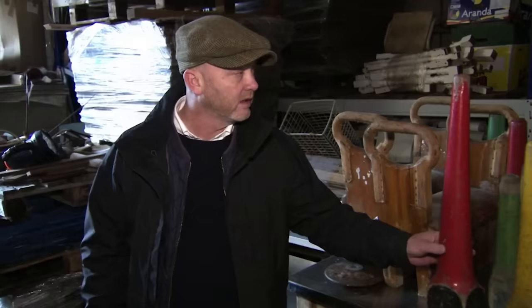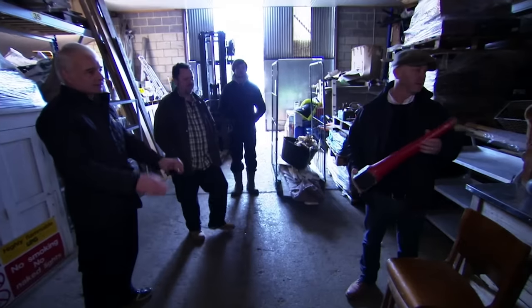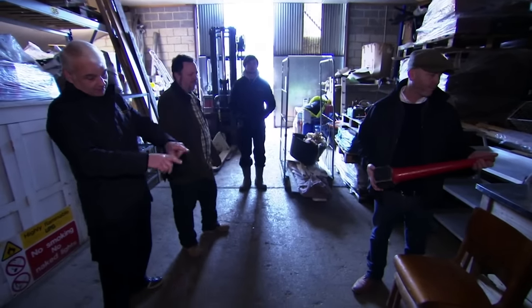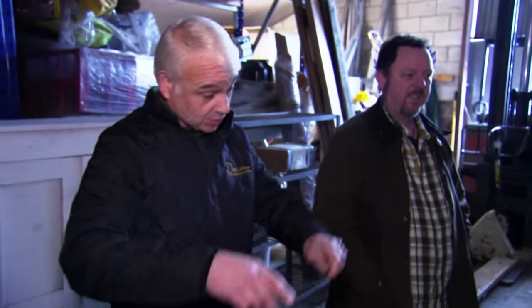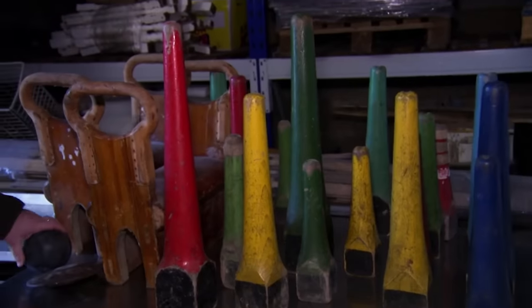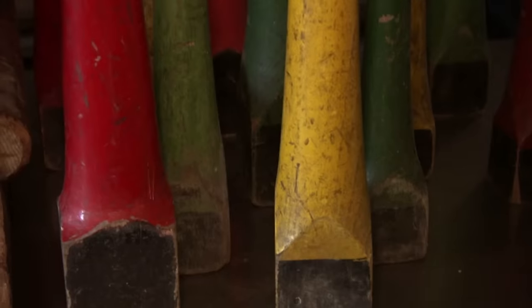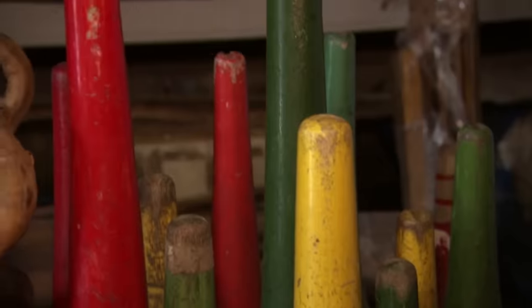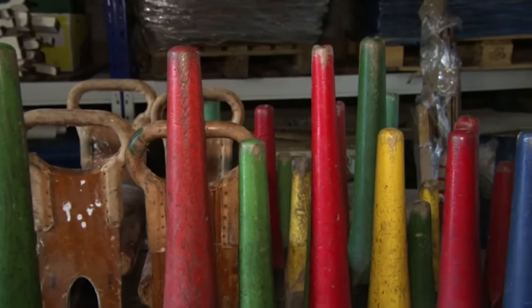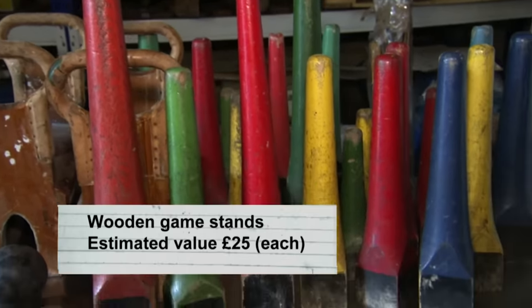Yeah, I like these. What are they? It's a game. You have two together and you have a cane that goes over the top, and because they're different sizes, you basically jump over them. I wondered what they were. I quite like those. These hurdle stands were made in the UK in the 1930s. Made of wood with a weighted base, they were designed for use in school track and field activities. Each one is worth around £25.